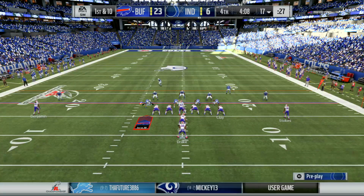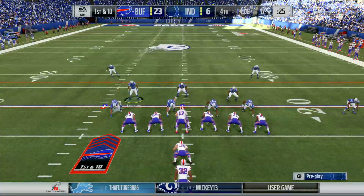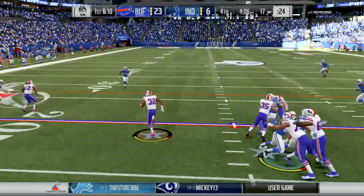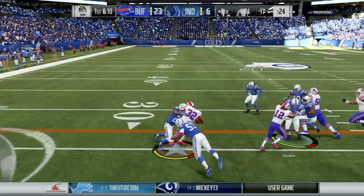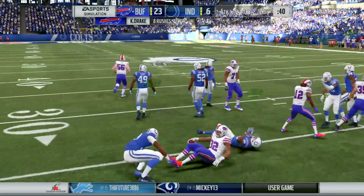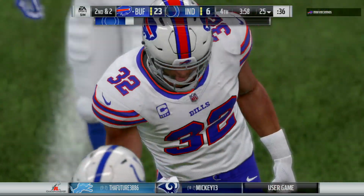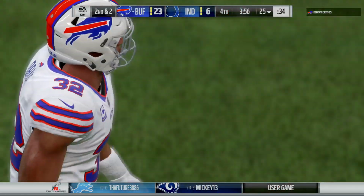All right, now, lucky 56. Lucky 56. They'll run with Drake, and an alley to run. And he'll find some space up to about the 25. A good run there on 1st down, and it'll leave them with a 2nd and 2.